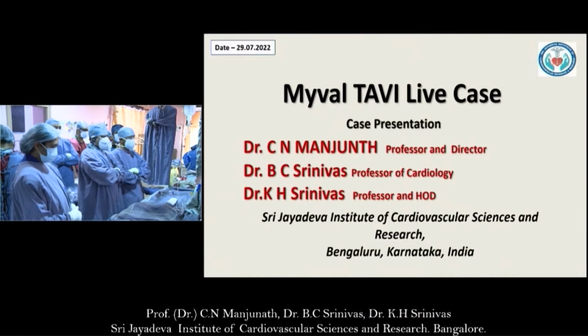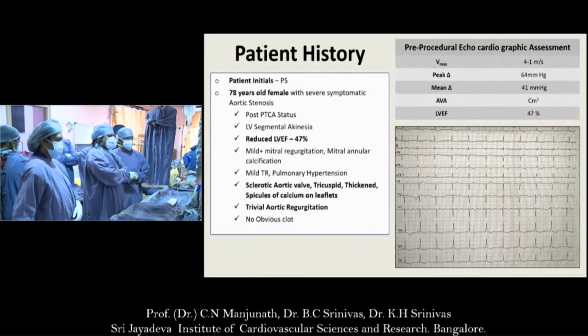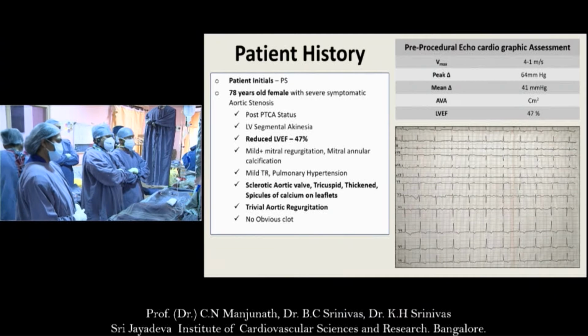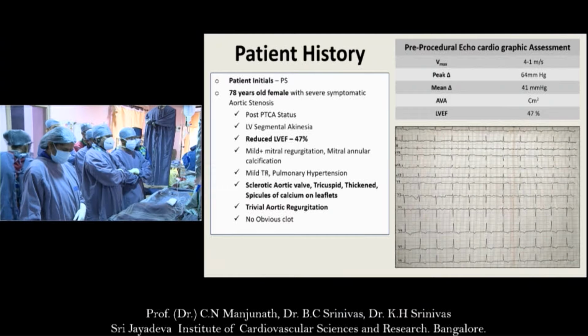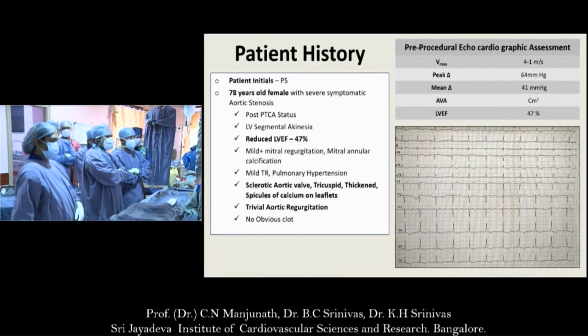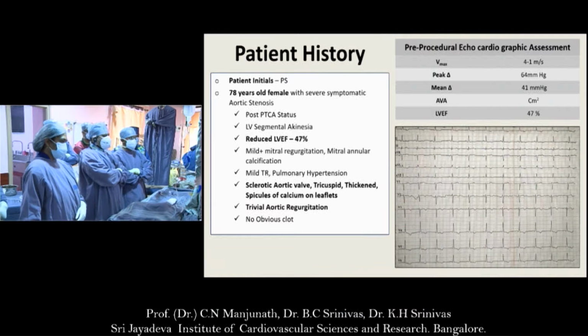So next slide. She's a 78-year-old lady. Her previous history is that she had an anteroseptal myocardial infarction in 2004. Then angioplasty and stenting was done for the LAD in 2004, and recently she presented with acute pulmonary edema. The echocardiography was showing a mean gradient of 45 and a peak gradient of 50, and with the dobutamine stress echo, the peak velocity was increasing by more than 50%. Her ejection fraction is 47%, with mild mitral regurgitation, minimal mitral annular calcification, and it is a tri-leaflet aortic valve with mild calcification.